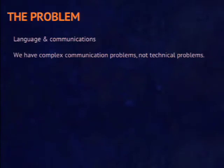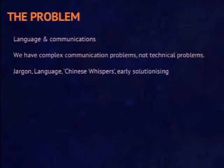In terms of web development, we generally have complex communication problems. We don't really have technical problems. I'm sad to say it's just PHP and it's just the web. It's not searching for wormholes in distant galaxies or searching for cures for cancer. It's just PHP. But the reason why we fail a lot is because we don't necessarily communicate well, or in a standard manner, to each other and to all the stakeholders in the project.